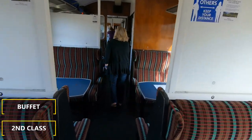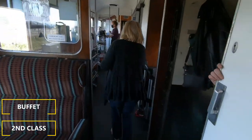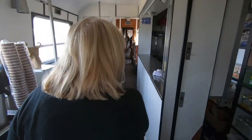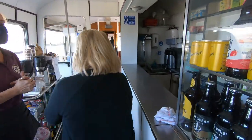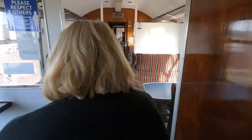The buffet car consists of second class seating and, of course, a bar, although a trolley service is in operation once we get underway. Yeah, we're not able to serve until we start moving, I'm afraid. So we're going to take this trolley along, and as soon as I come through the coach, I'll get that for you. Okay. Lovely. Thanks. Thank you very much.